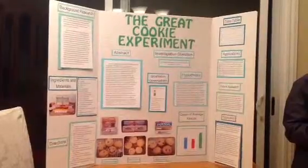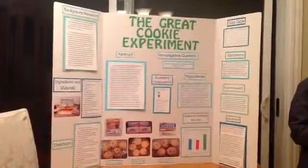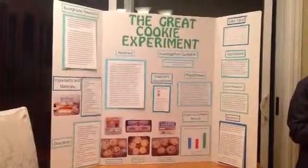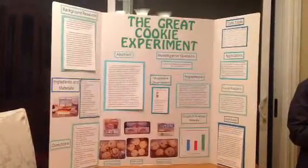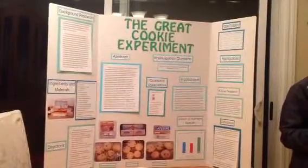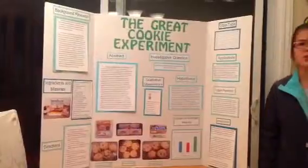In my applications, I said that this project can be applied to the real world in one way. This way is which type of shortening is best for your cookie's taste. And my future research stated that I would have given my taste testers warm cookies instead of just regular cookies.